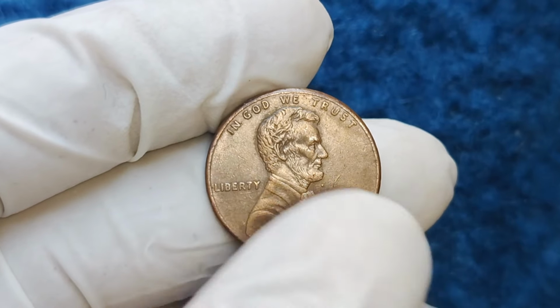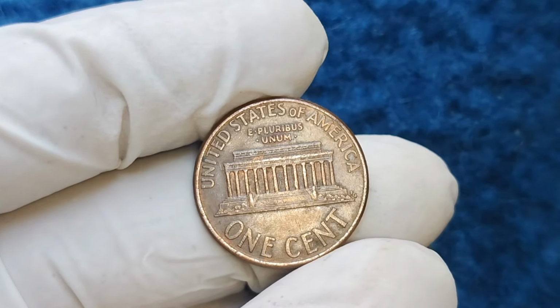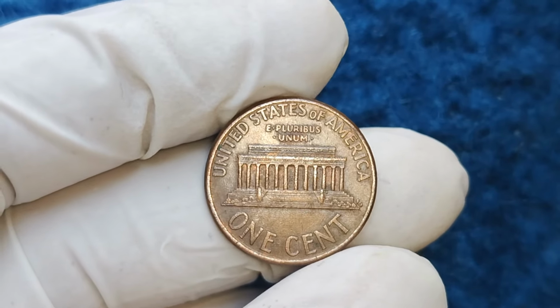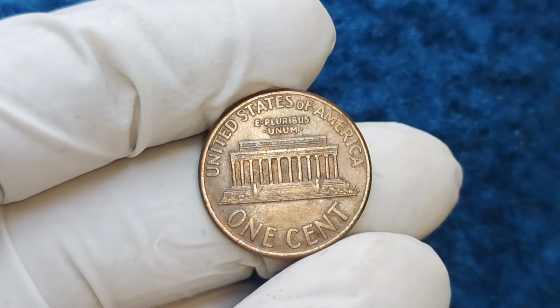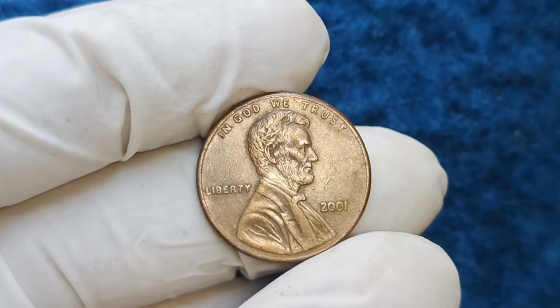Alright, let's start with the basics. The 2001 Lincoln penny was minted in massive numbers. We're talking billions, yes, with a B. Most of them came from the Philadelphia Mint, which doesn't use a mint mark, Denver, marked with a D, and San Francisco. So what makes this particular penny worth millions?